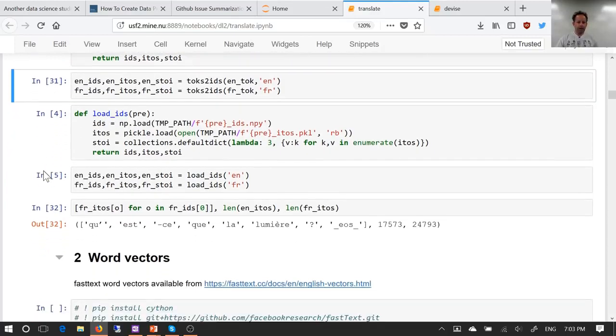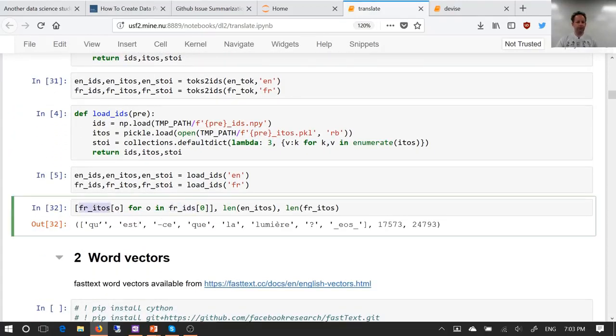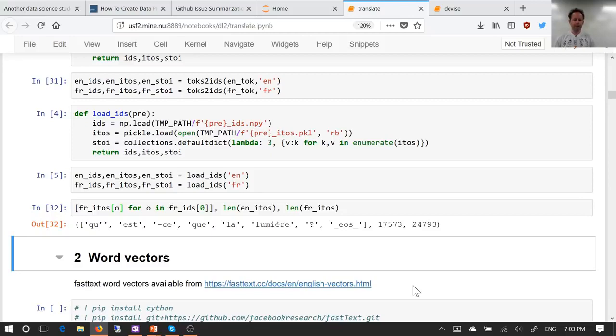Okay, so just to confirm it's working, we can go through each ID, convert the int to a string, and spit that out, and there we have our thing back, now with an end of stream marker at the end. Our English vocab is 17,000, our French vocab is 25,000. So there's not too complex a vocab that we're dealing with, which is nice to know.